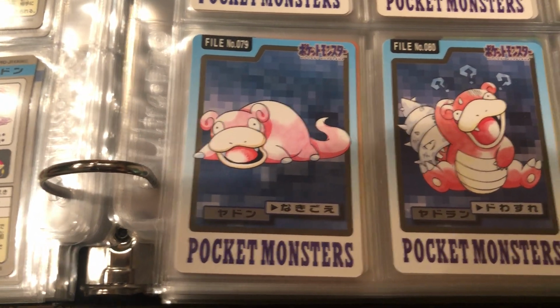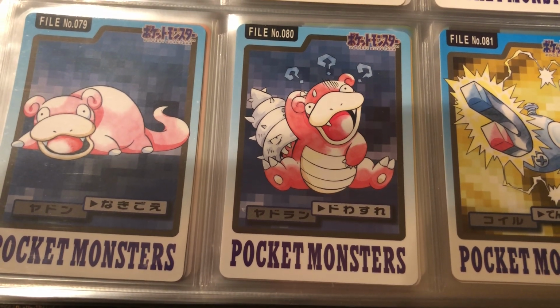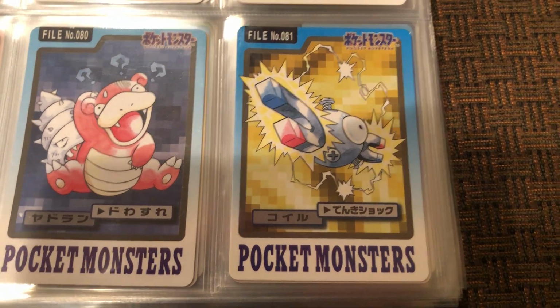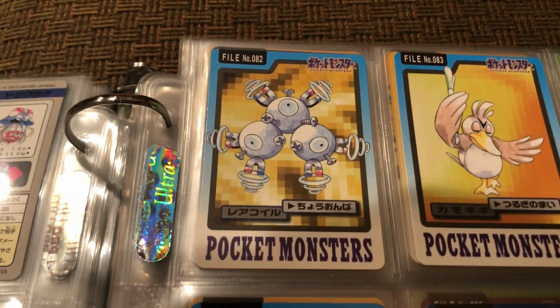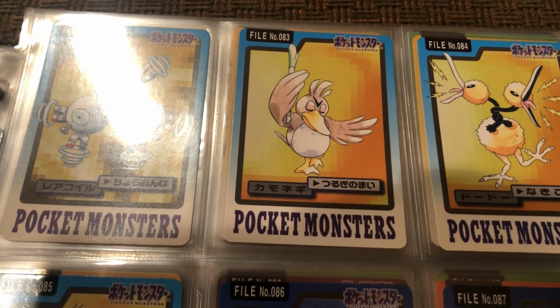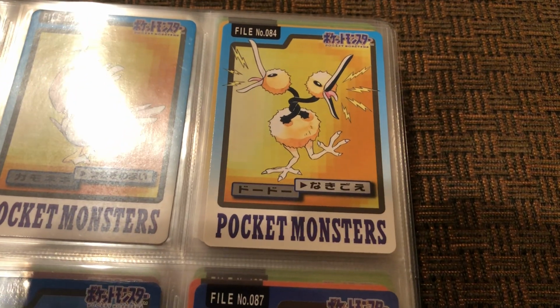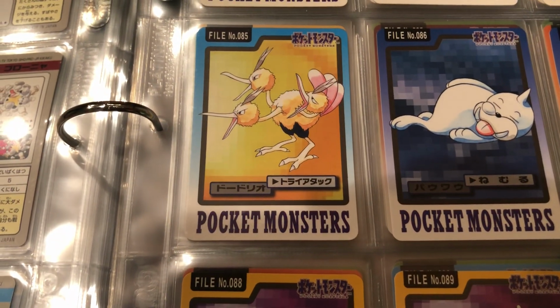Slowpoke. Slowbro. Magnemite. Magneton. Farfetch'd. Great artwork. Doduo. Doduo and Dodrio always look so unhappy, don't they? Dodrio.